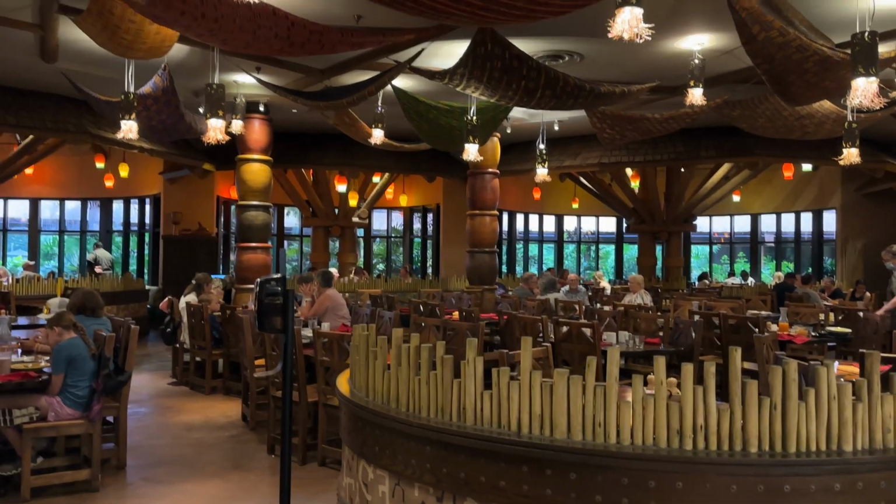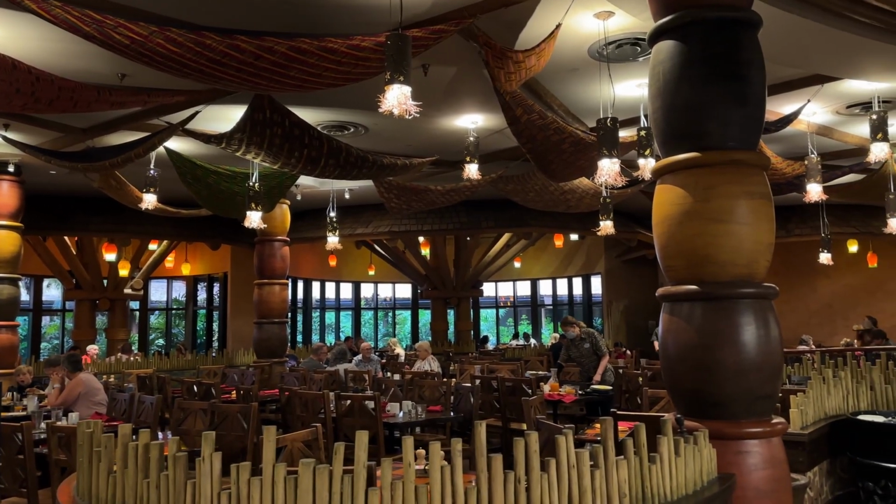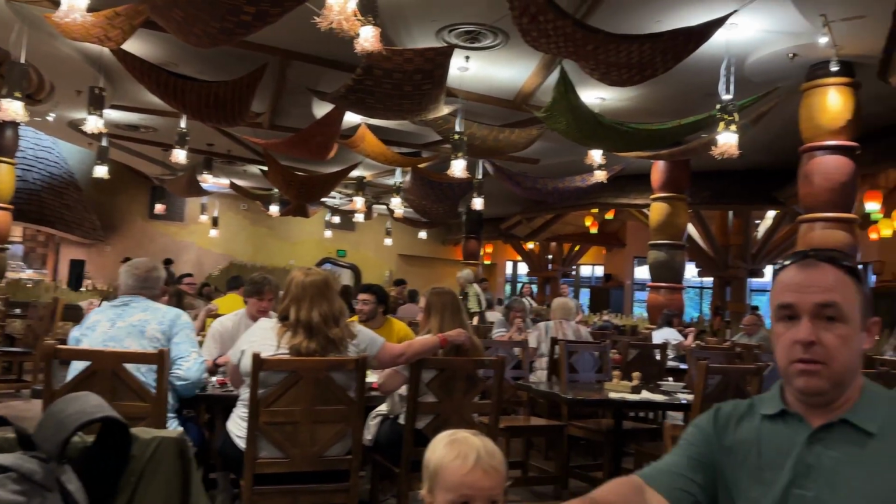I will say that this isn't a character meal. So if that is something that you really enjoy at the buffets, you're not going to get that at Boma. But as far as the experience, our waiter was wonderful, the manager was wonderful, and it was just a cool atmosphere. Like I said, it brought me back to our time when we were in Uganda. So I would rate it.